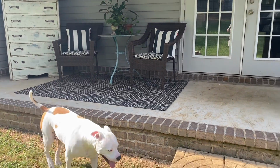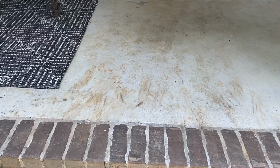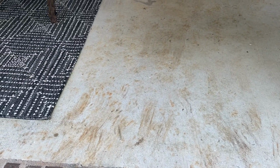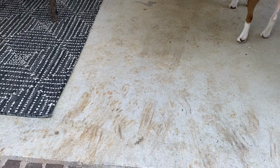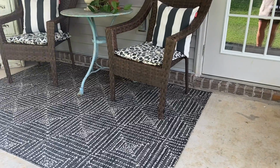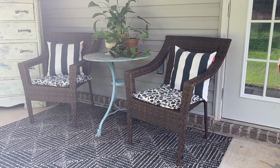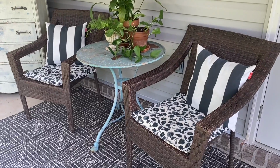I had pressure washed off our porch, but as you know, I have a precious little pit bull that lives with us, and this is from a matter of days of it raining and him having muddy paws. So I've just accepted it as a work of art. And everything that you see on Instagram is lies. Y'all know people don't live in those houses if they look like that. We live in our home.